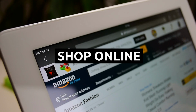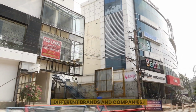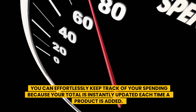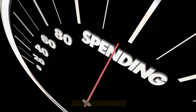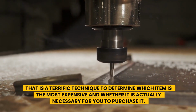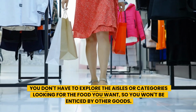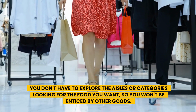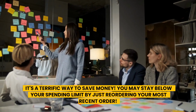Shop online. If you shop online, you can easily browse through different brands and companies. You can effortlessly keep track of your spending because your total is instantly updated each time a product is added. That is a terrific technique to determine which item is the most expensive and whether it is actually necessary for you to purchase it. You don't have to explore the aisles or categories looking for the food you want, so you won't be enticed by other goods. It's a terrific way to save money.